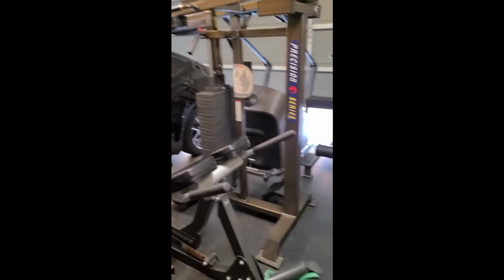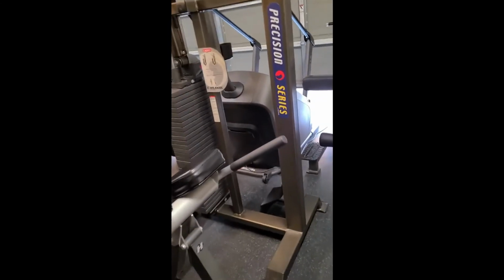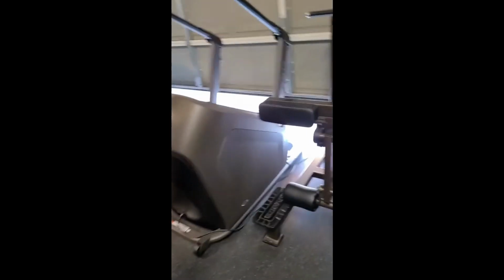Then behind it, this was predominantly for my wife. I don't really use it, but it's a step mill.